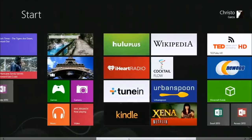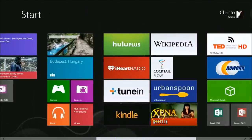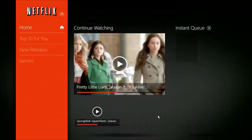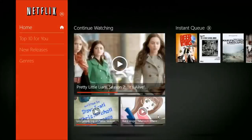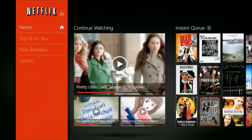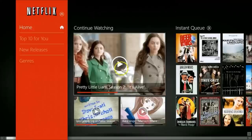Alright, so we're back to the start screen here. Let's go ahead and show y'all Netflix. Go to open that up. And while it loads, I'm sure a lot of you have either heard of or watched or used Netflix. And if you're running Windows RT, the Windows Store app, which thankfully they have now, is the only way to watch Netflix, because you can't watch it in the browser, obviously. Even with Windows 8, I probably will use this app as well. It's really nice. And what is that? Pretty Little Liars. Yeah, someone's been using my account.